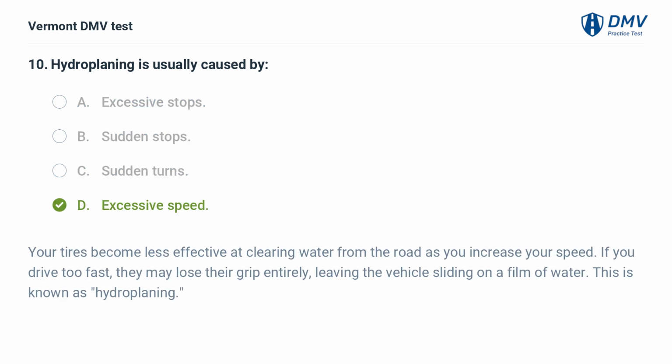D. Excessive speed. Your tires become less effective at clearing water from the road as you increase your speed. If you drive too fast, they may lose their grip entirely, leaving the vehicle sliding on a film of water. This is known as hydroplaning.